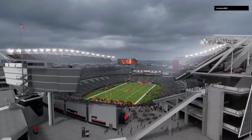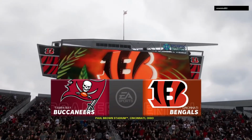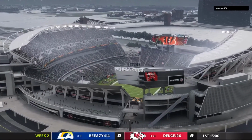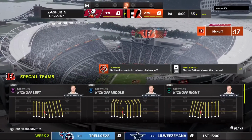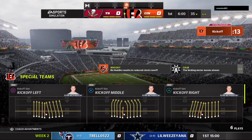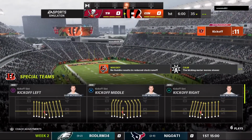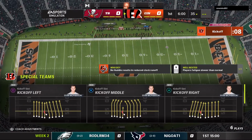Deeper in the hills of Kentucky, just to our right, we welcome you into Paul Brown Stadium in Cincinnati, Ohio. This crowd loves their orange and black. The scene just a short time ago, they were in full roar as their guys burst out of the locker room. We're ready for football as the Bengals get set to do battle with the Tampa Bay Buccaneers.